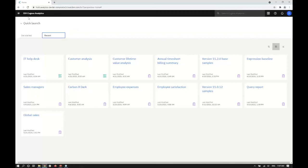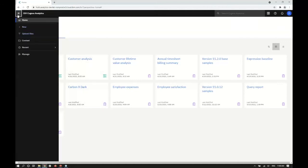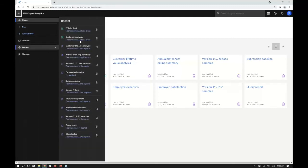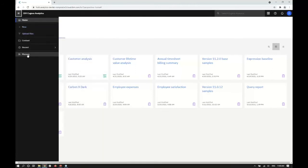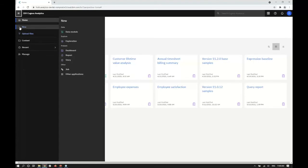Now, I mentioned earlier on the left-hand side, in the previous versions, there are a bunch of things: my content, team content, creating things. They are all over here now. So this is what we call a hamburger menu, where you can still find your content, your recently accessed information, and all the manage is also a part of here. And this is where you can find to create modules or explore reports, jobs, and other applications as well.